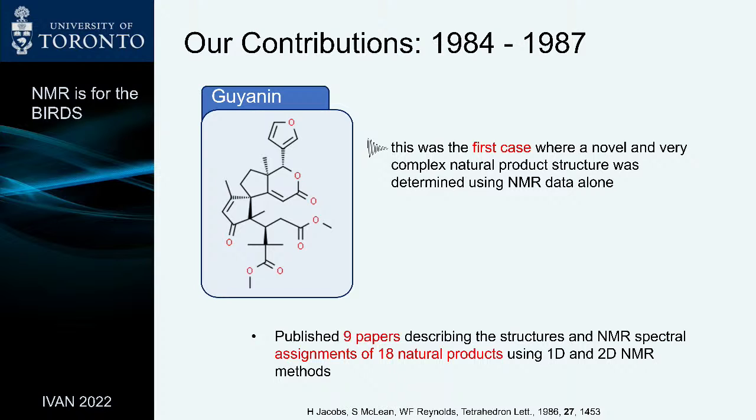Even now it looks bizarre to me for a natural product, including a spiro ring junction, which is very unusual. And yet using 2D NMR, just long-range correlation, proton coupling constants and HETCOR, I managed to totally assign it just from NMR, other than a mass spec to confirm the empirical formula.